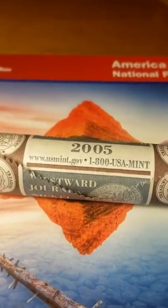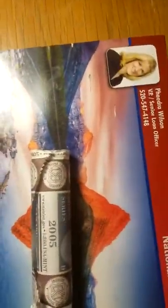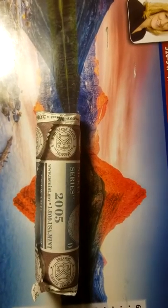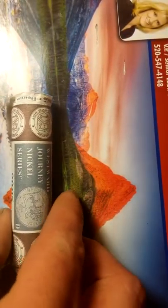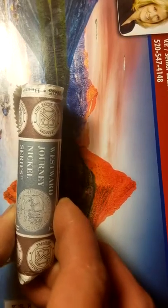I picked this thing up today at my local coin shop, and it's a 2005 mint wrapped still. Westward Journey Nickel, the Bison from Denver, which is where they've found the speared bison error.